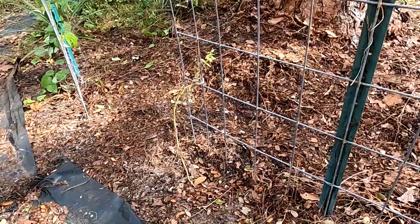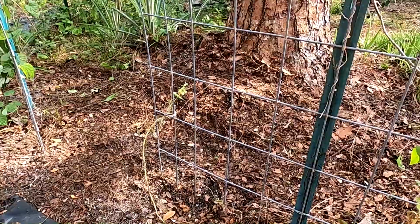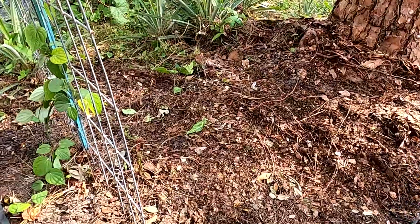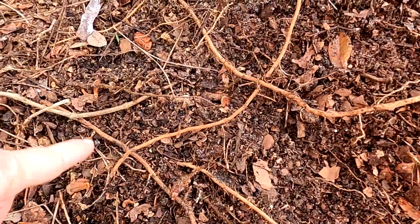cattle panels. I know a lot of people use pine needles as a means of mulching, and that is great, but it also, in my case, became a hiding place for these vines. And there, as you can see, there's still a network of vines everywhere.